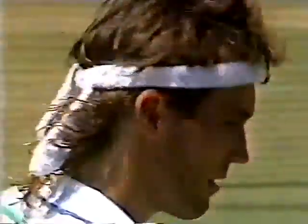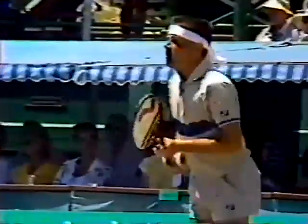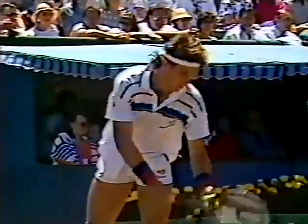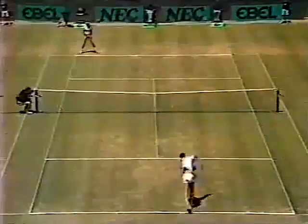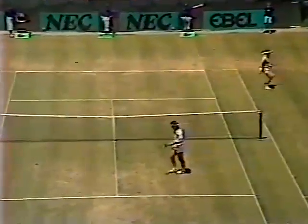Good placement there on the serve from Cash. The 2 points that he's won off first serves in this game, he's gone into the body. Out! 40-30. Here's the Swedish contingent. They'll be pretty happy with the way Pernfors has started today.